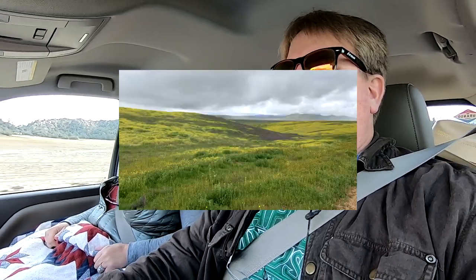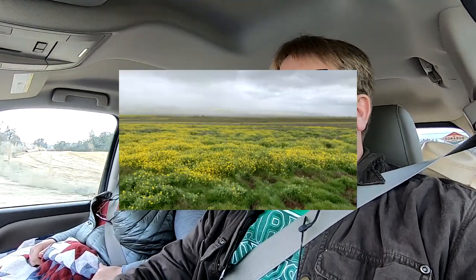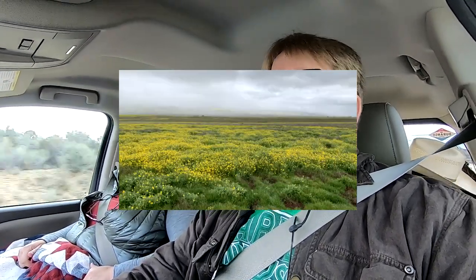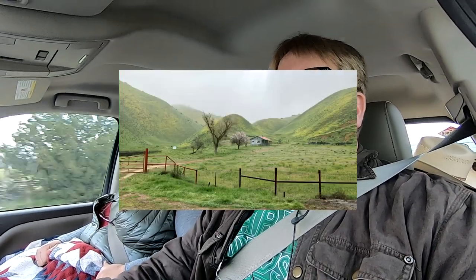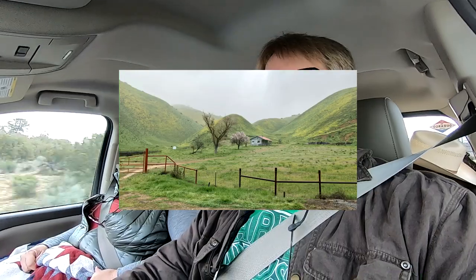So you're probably wondering where we're headed. We're going to the Carrizo Plain National Monument. It's over a 250,000 acre area that was actually put into law by, believe it or not, President Clinton, if you're a Clinton fan. It's one of the few places in California where you can see how Southern California would have looked before humans developed the area.